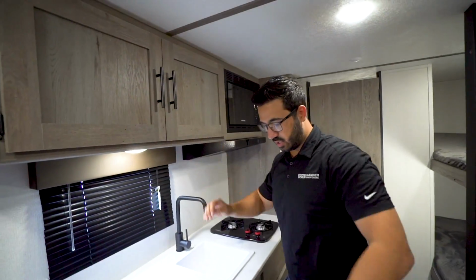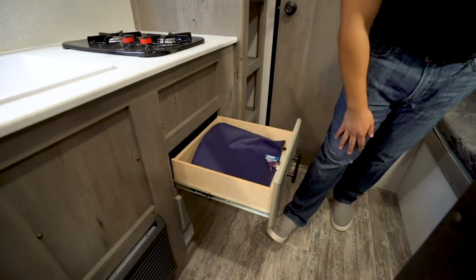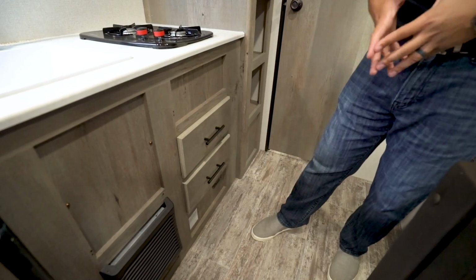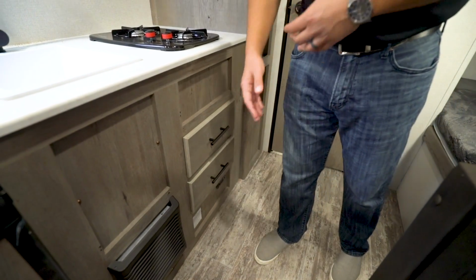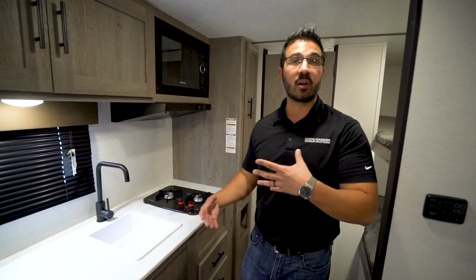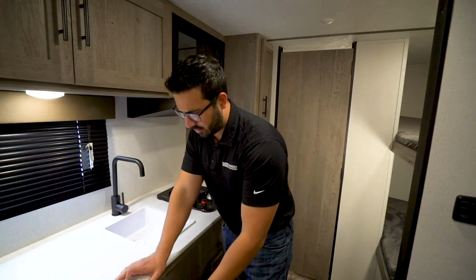You will also see storage underneath in the form of 2 full extension drawers. So I like the fact it has 2. A lot of times they'll only give you 1 in a camper this size, but you know, with that second drawer, you have a spot for either your hand towels or if you have some bigger utensils, you can definitely stick them down in there too.